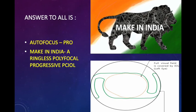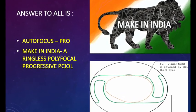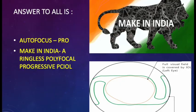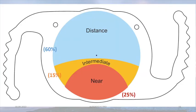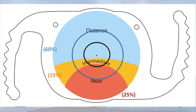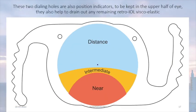Well, the answer is Autofocus Pro, a Make in India and world's best design IOL which is ringless and polyfocal progressive. This is a schematic diagram of the Autofocus Progressive Polyfocal Optic, which gives excellent distance, intermediate and near vision by gradient refractive index technology. These two dialing holes are also position indicators to be kept in the upper half of the eye. Zigzag serrated outer edges of L-shaped haptics give rock-solid rotational stability.